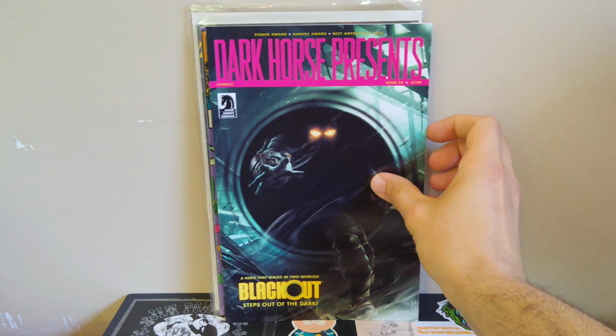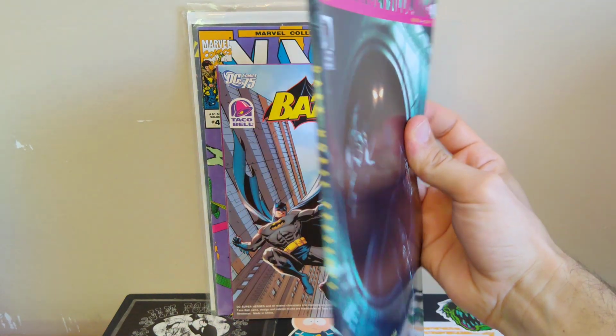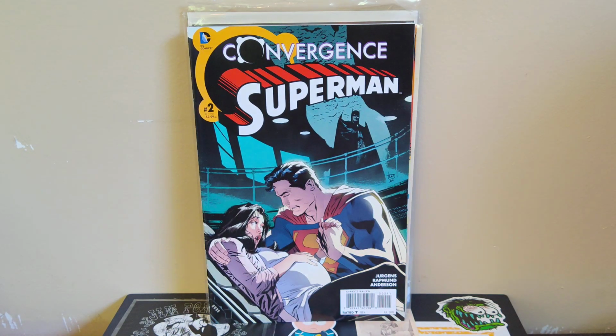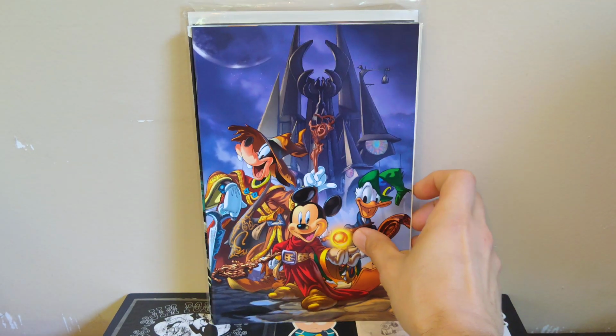Next, got this Dark Horse Presents. This is number 24. It's a square-bound book here. This is the first written work of Donny Cates. It's an anthology book. He's got the 2nd or 3rd story in here, so grab that. I got the Convergence 2, the baby cover, I guess. I think this is the first appearance. This is when Lois gives birth to Superman's baby, and then you got Batman in the back there creepily overseeing the birth. I don't know what's going on there, but just a fun first appearance.